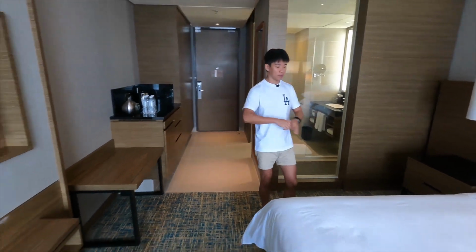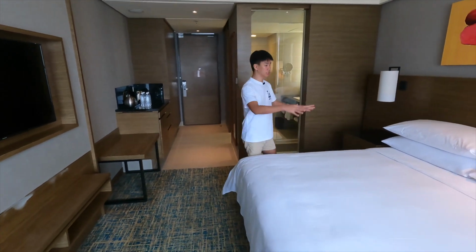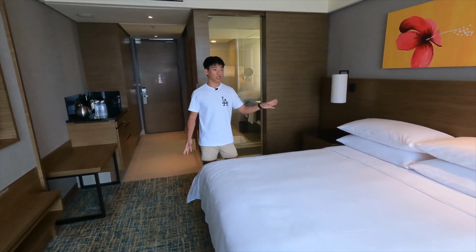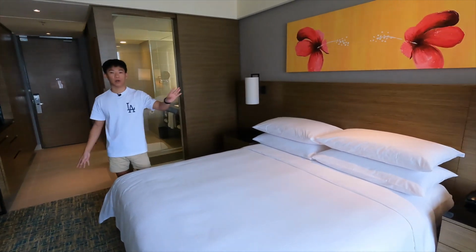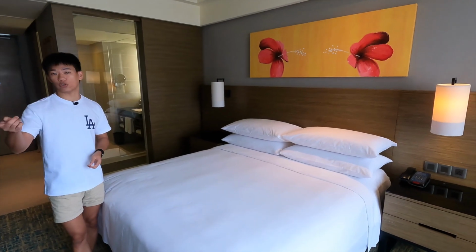Okay, so this is the king size bed. It's very comfortable. And beside it are two bedside tables, and only the left side has got the power point. So if you want to charge your stuff, either you do it there or at the work desk area, which I'll show you later on.